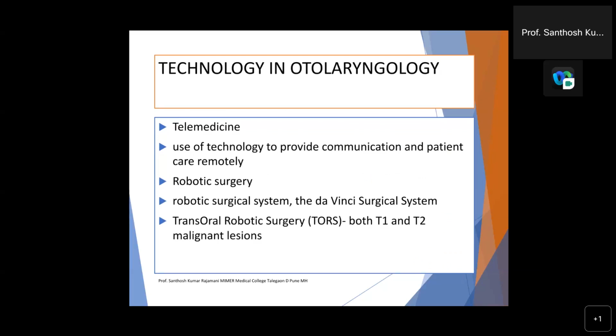Continuing on, newer technology in ENT. One of the new technologies in ENT is telemedicine. Telemedicine has the hope of providing care to patients who are situated very remote and very far away from the doctor. So people can interact with doctors through telemedicine platforms, teleconsultation platforms. So this is a new technology advancement in ENT. And another extension of telemedicine is robotic telesurgery.